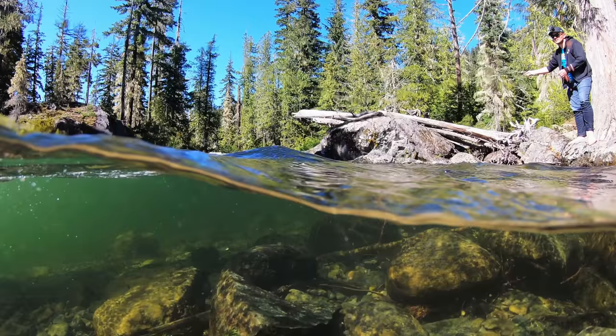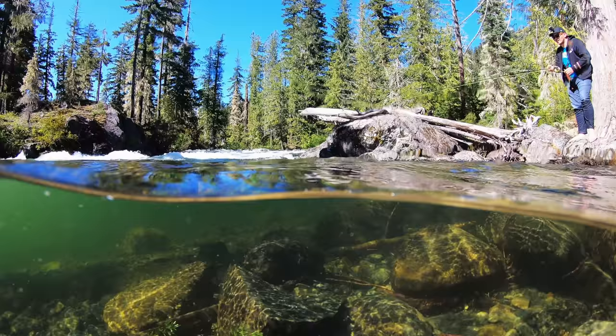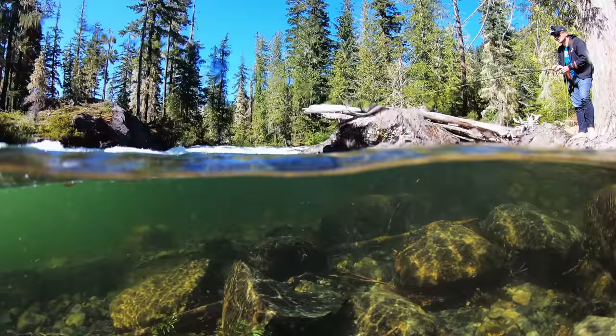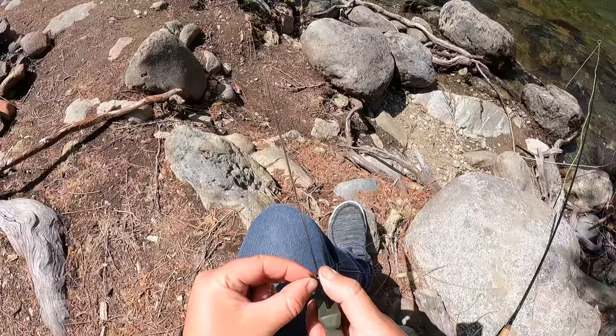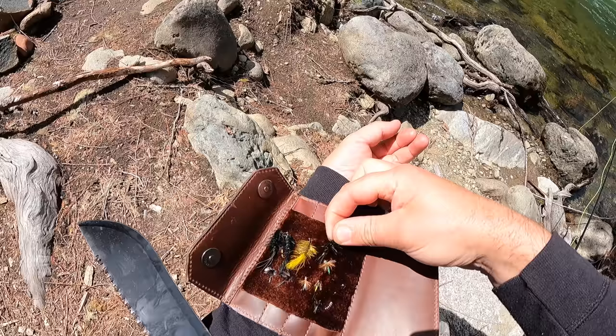Oh man, I feel like it's gotta be loaded with trout right there. It just looks so perfect. Right there, do you guys see anything down there? I think what we're gonna do is switch it up just a little bit.